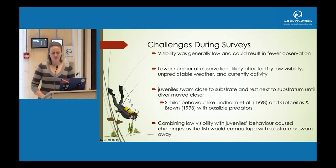Visibility was generally low during the study, between 2 to 5 meters, and this could result in fewer observations as the fish could hide or swim out of view in response to the scuba divers' presence. The surveys in Iceland can be affected by low visibility, factoring in unpredictable weather and current activity, which is likely to result in a lower number of observations.